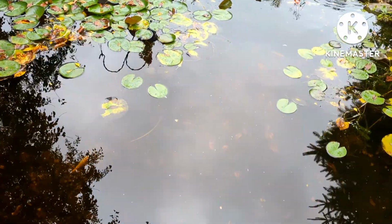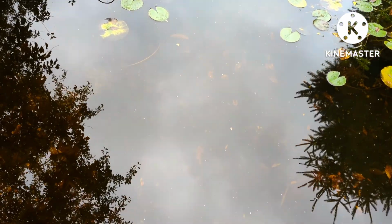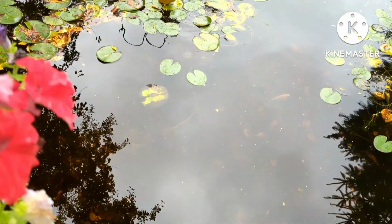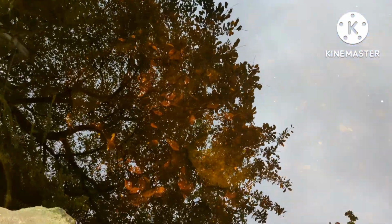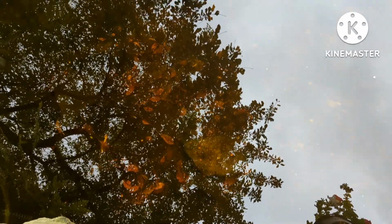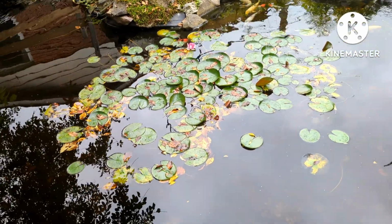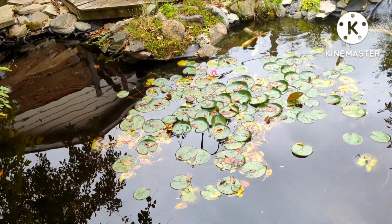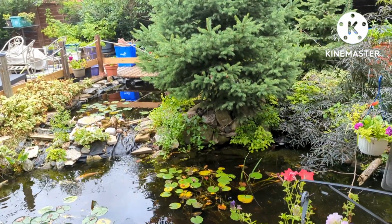As you can see, I've got a few leaves at the bottom. Not too bad for this time of year. Water's nice and crystal clear. Bit of an overcast day, so you're not seeing right down. Well, I guess you can see it right to the bottom. Again, finally a day that it's not super hot. It's nice to be out.